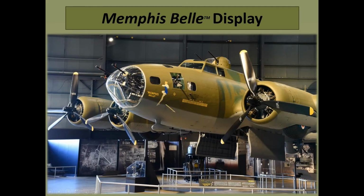So here's a close-up of the Memphis Belle's nose. The interior restoration was not completed before it went on display. We made the decision that rather than rush the interior restoration, it was very important that the Memphis Belle went on display on its 75th anniversary of its 25th mission. And that's what the museum did. It went on public display on the 17th of May in 2018. And actually what's kind of nice, this presentation today is on the 78th anniversary of the airplane's 25th mission on May 19th, 1943. So that worked out kind of nice.